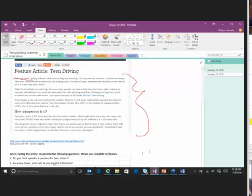So I could either draw in feedback using my inking tools if I wanted to, or I could type in some feedback into the OneNote as well. And I could even go a step further.